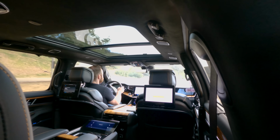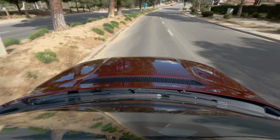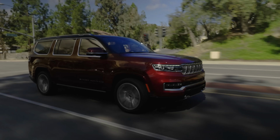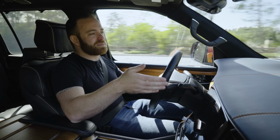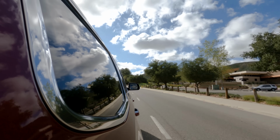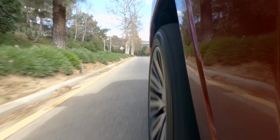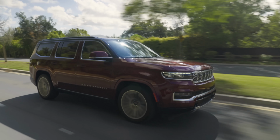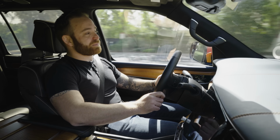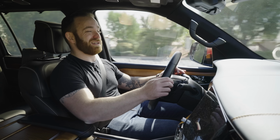The driver aids are much better tuned in the Jeep. There's not as many false alarms from the forward collision mitigation system, and there aren't as many intrusions when it comes to lane keep assist. And the adaptive cruise control, much better tuned. Honestly, if I'm gonna pick between the two of these just on driver aids alone, it's the Jeep for sure. Now, they're not perfect. It doesn't have an excellent following distance when it comes to the adaptive cruise control, but I like this system a lot better than I like the one in the Lexus.